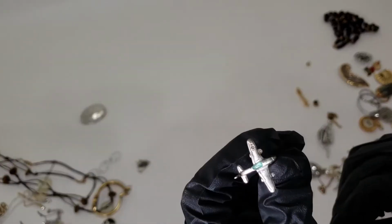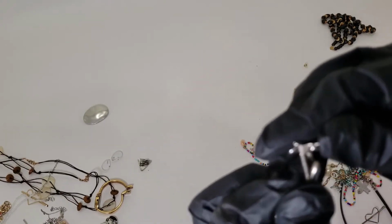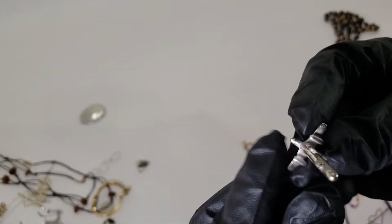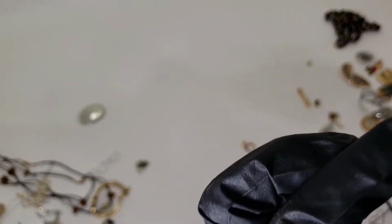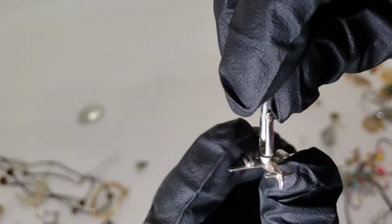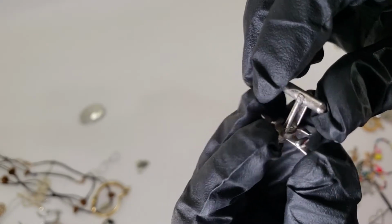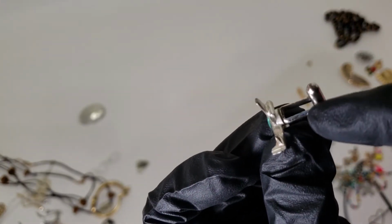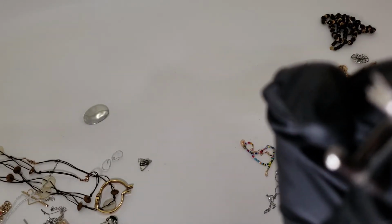Oh, here, this is cool. It's a cuff link that's an airplane. You don't see that very often. And it's really tight. Let's see if there's a name. Sometimes it's on the inside of this. Or even on the inside there. And I'm not seeing a name.